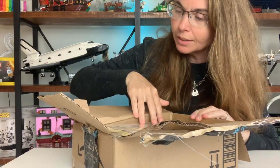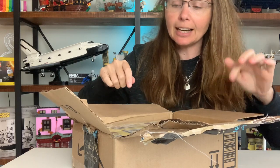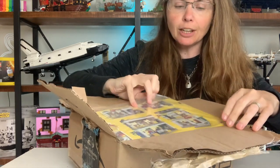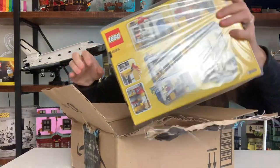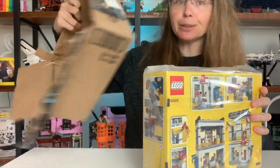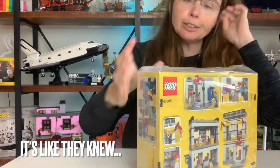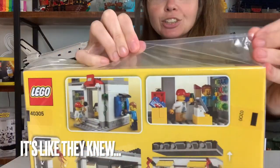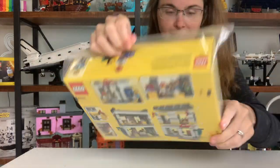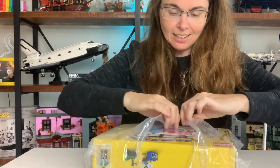Oh, this one's actually, so I think this is also from eBay, even though this is Amazon. And it's actually wrapped in another plastic bag. Holy cow. So actually the box inside really survived really well, way better than that other one did. But look, this is actually inside another bag. That is fantastic, guys. I've never seen that.